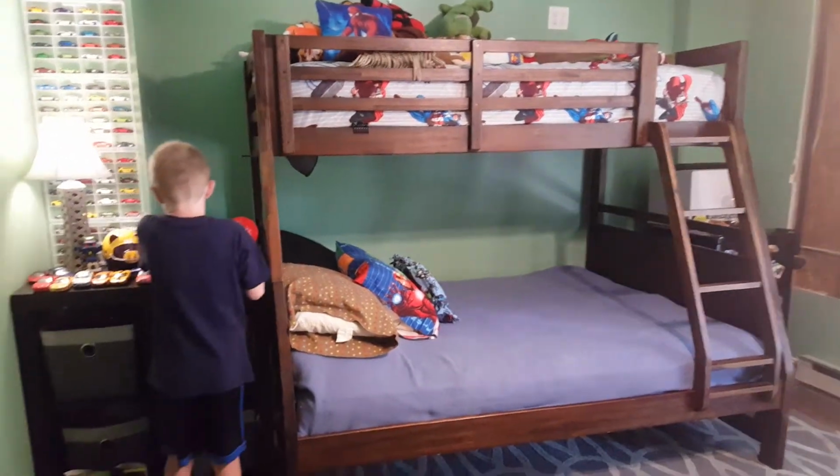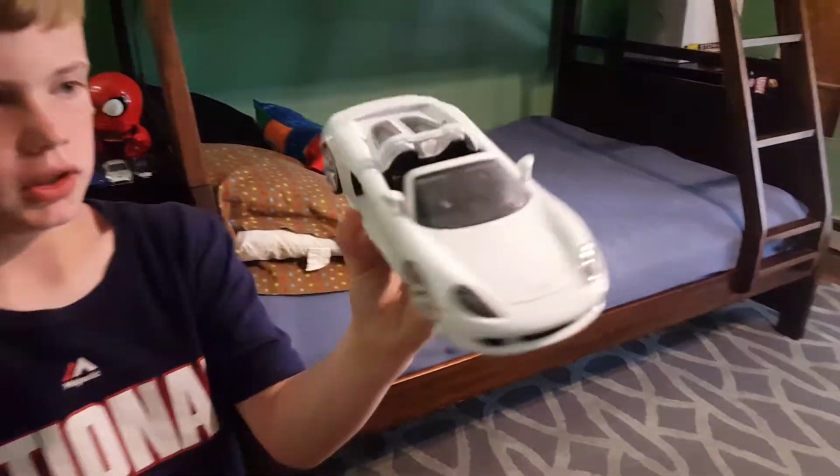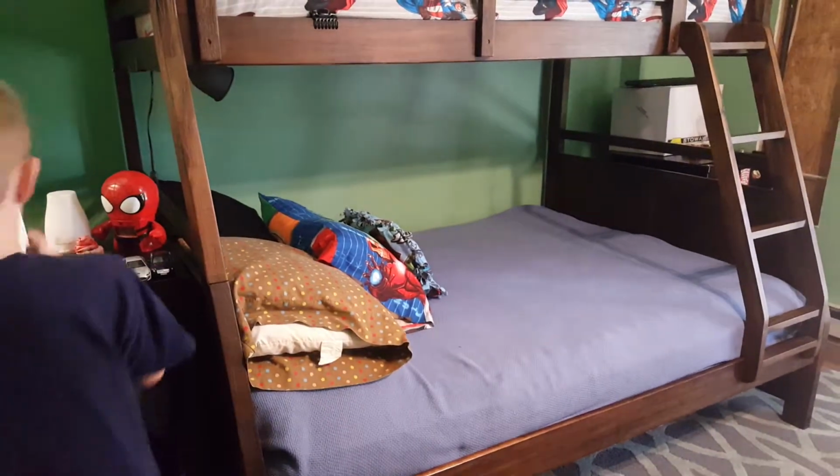Well, I forgot to show you what I have. I have this Porsche Carrera GT, and you guys have been seeing this for a long time. I got this Porsche Carrera GT for $15 at this place.